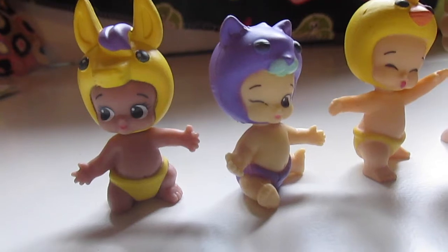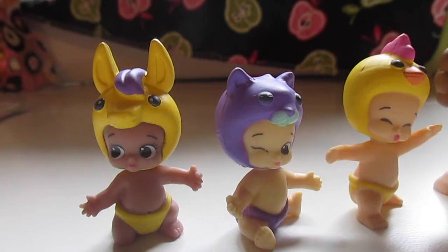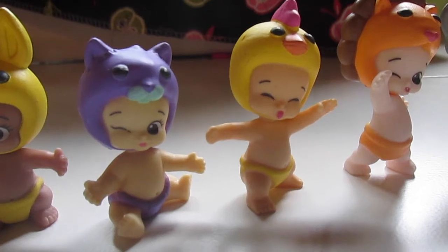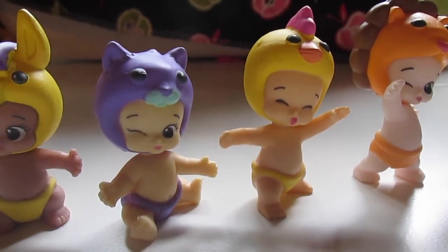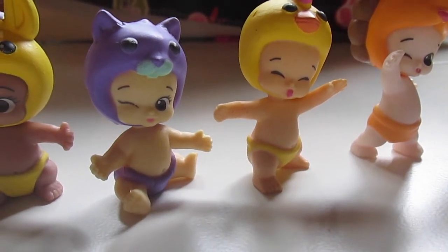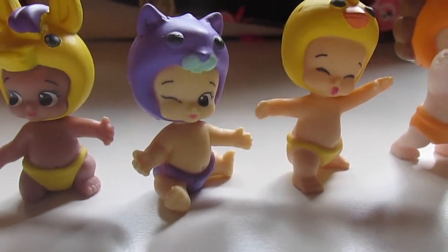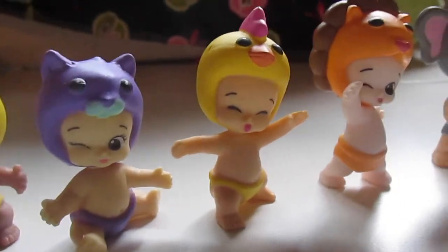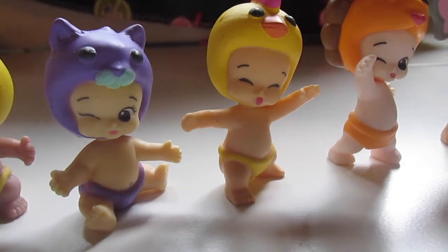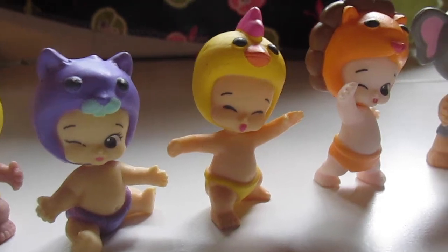So first up, we have Penelope, and I'll be looking for Daisy, and they are an ultra rare. And then next up we have like a little purple cat. What is this? Oh, this is like a little kitty, and this is Jelly. And Jelly is an ultra rare, and I'll be looking for Jam. And here's a little chicken. And this is Bucky. Bucky is a rare, and I'll be looking for Peck.